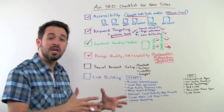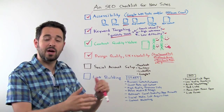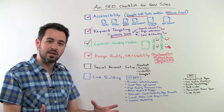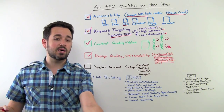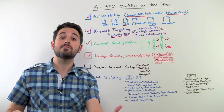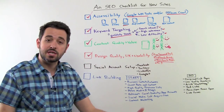And social signals help search engines better understand or better rank things, as well as having this nice second order effect on user and usage data, on branding, on the impact of people seeing those sites through social sharing and potentially linking to them.